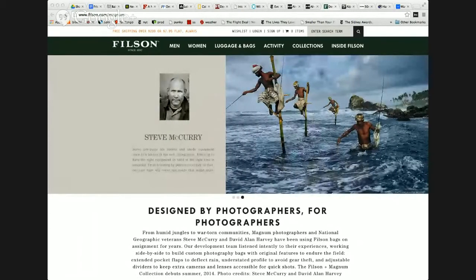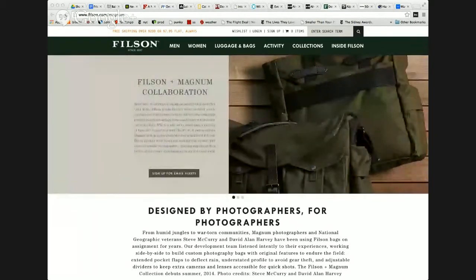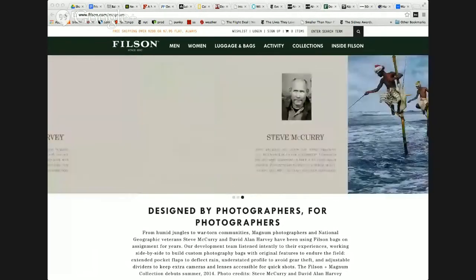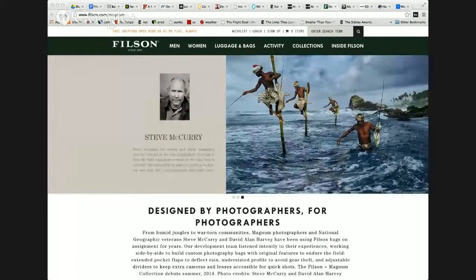And from what I read yesterday, May 1st, Filson launched a flagship store in New York City, and they released this bag. Well, it was available for viewing, although it's not going to be available for purchase until later this summer. I was trying to look in the bag. Yeah, I know, I can't see. But it looks very durable, and Filson is known for that.